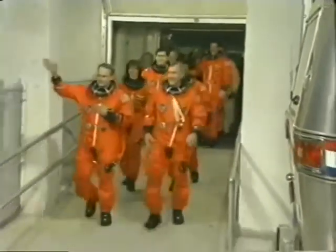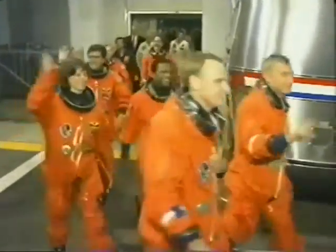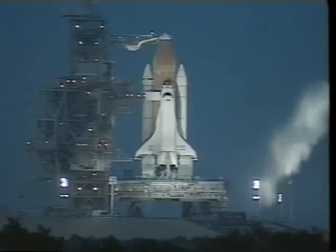Here's the walk out to the orbiter. Again, we walk out and get strapped into the vehicle about 3 hours prior. This is what greets us on our way out to the pad.